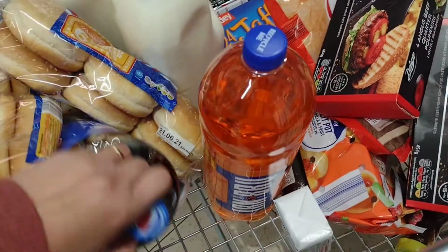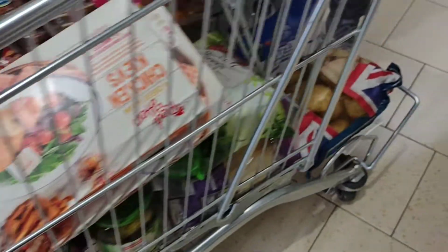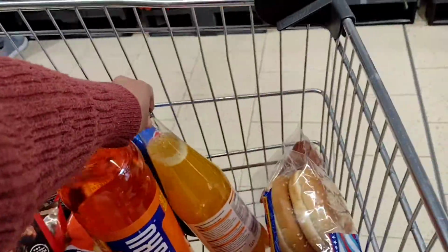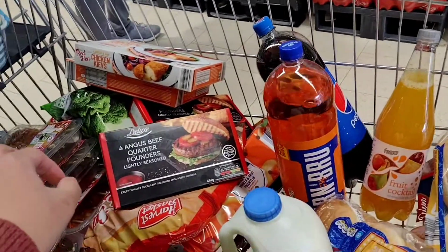Of course, we needed some cold drinks. We will share with the siblings. Potatoes, of course. We can't forget potatoes. We should buy the wine.